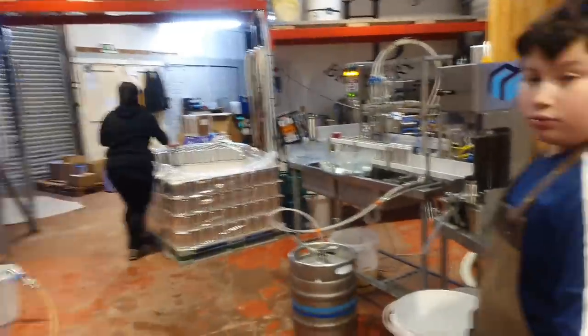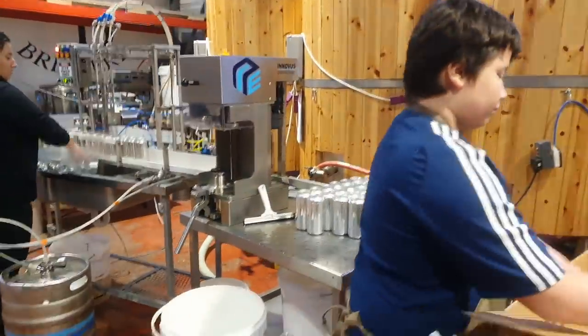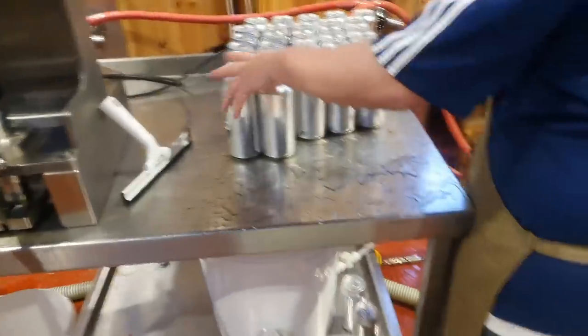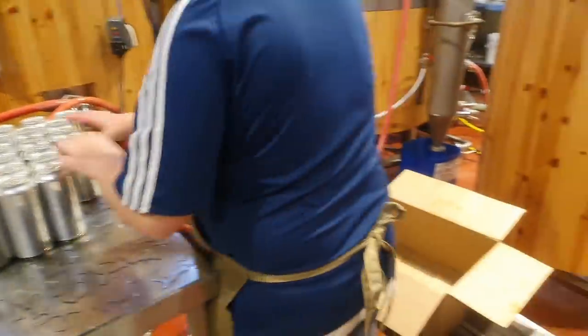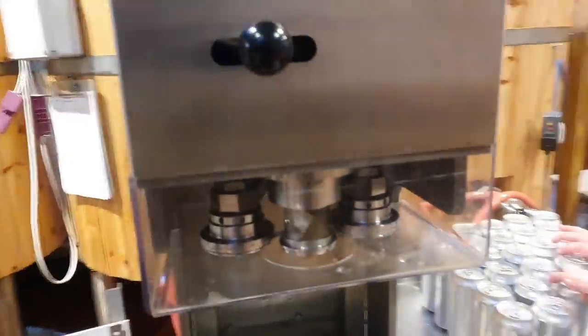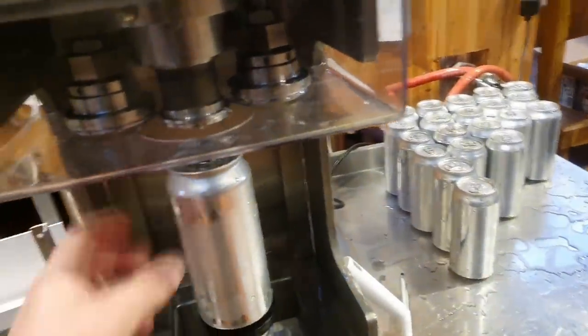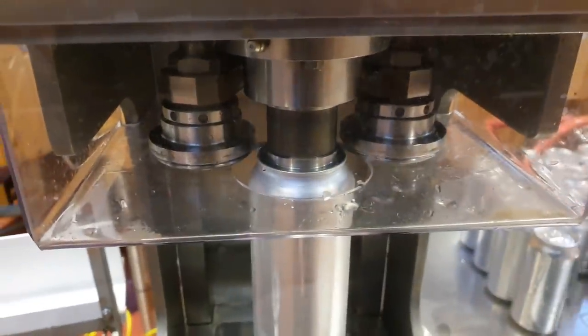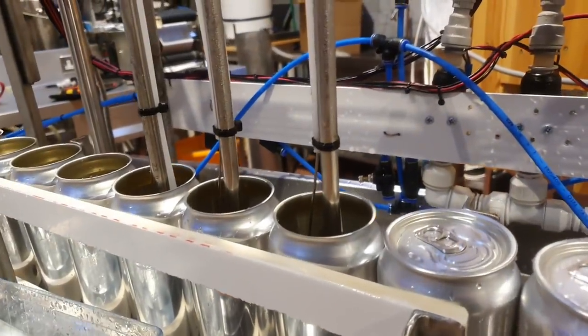Kevin and Christian there, look. So we're canning. We've got Dominic in to help us. His job at the minute is to take the cans out of the rinse water, let them drain, and then box them, earning a bit of money during the half-term break. And then my job has been on the seamer. I did manage to do it whilst I'm filming.